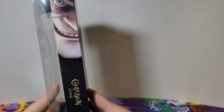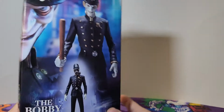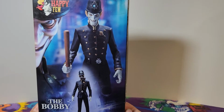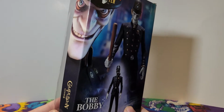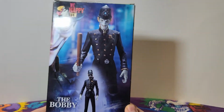And there he is, Compulsion Games. Unfortunately, I did a little deep dive on this, and I believe this is the only We Happy Few figure. This was the only one I was able to find. I would have liked to have gotten the other characters like Arthur and stuff like that. But as long as I have some representation of We Happy Few, because I really enjoyed this game, I'm happy. It's the Bobby. Yeah, it's just a really cool figure.